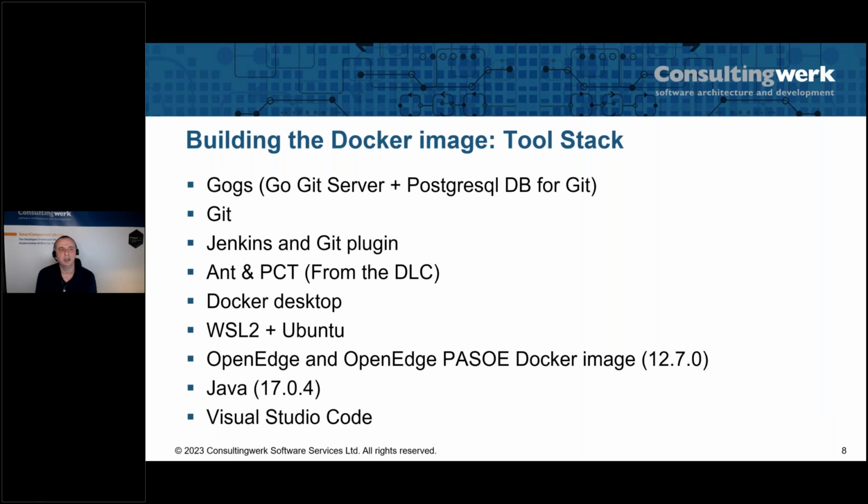So today we are going to build a Docker image. I set up an environment for that, and this is the tool stack. I like to be able to also give this presentation on the dark side of the moon, so I have my own local Git server. I use Gox, the Go Git server from Google. Of course, Git, Jenkins, and a Git plugin, and PCT, Docker Desktop, WSL2 and Ubuntu, and OpenEdge and OpenEdge PASOE Docker image. Yeah, we need Java to run OpenEdge, and I will do the coding in Visual Studio Code.